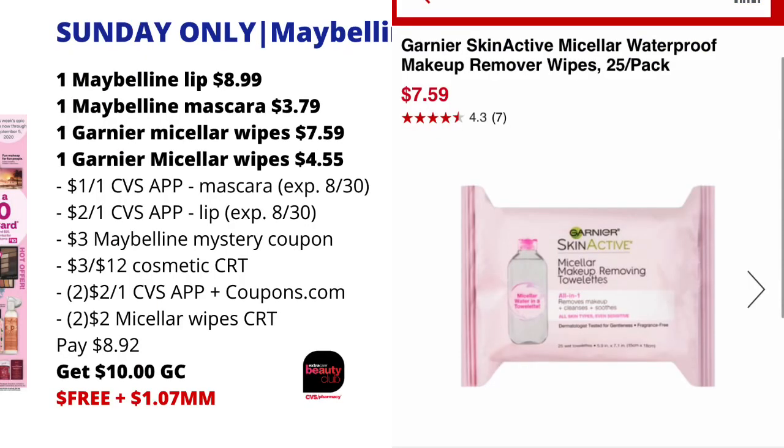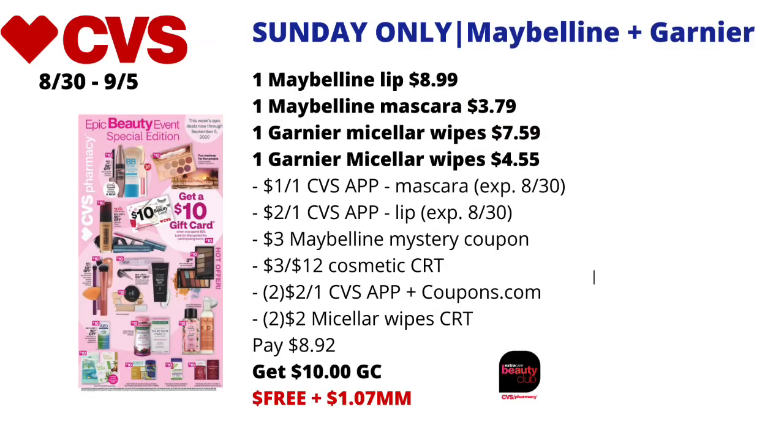And we're going to pick up one of the Garnier Micellar Wipes. They are priced at $7.59 each online. And also we're going to pick up another Garnier Micellar Wipe. Garnier is going to be buy one, get the second one at 40% off. So the second wipe will be at 40% off for $4.55.